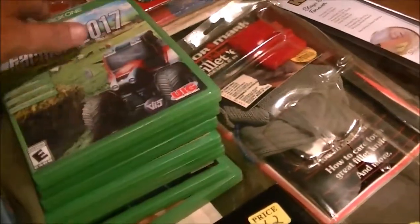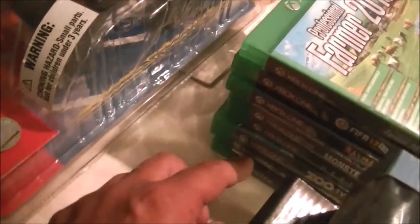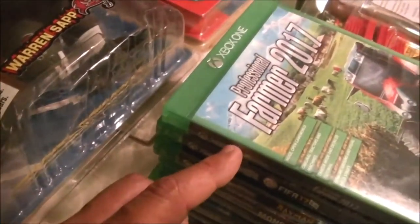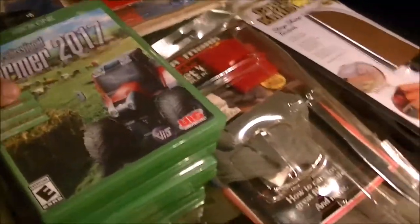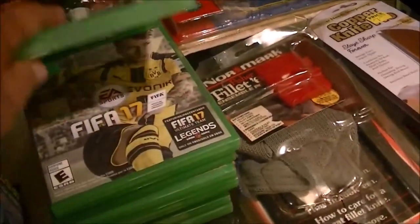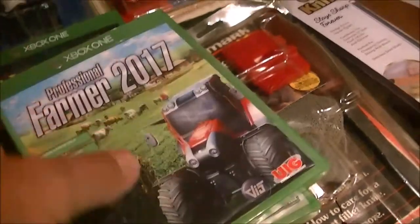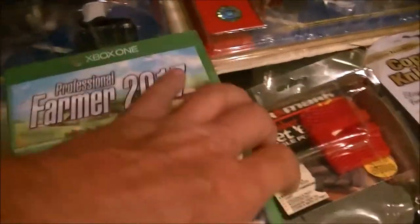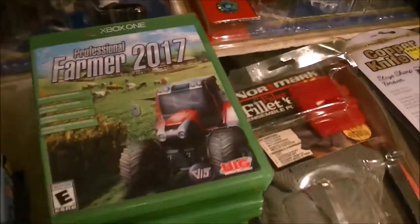We've got these Xbox One games, and believe it or not, the Xbox One games are still selling. They're pretty hot items. 1, 2, 3, 4, 5, 6, 7, 8 of them. We got 8 of these. I think he had $5 a piece on them. There's different ones. Yeah, he's got $5 a piece on them. I know he sold a lot of these one day when we was down there.